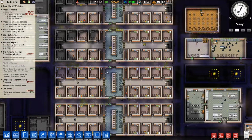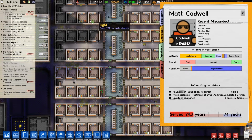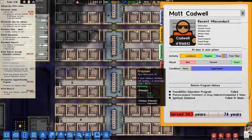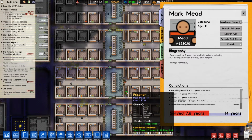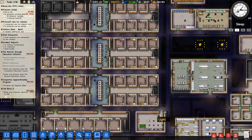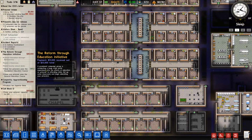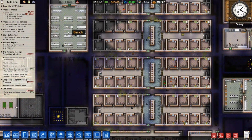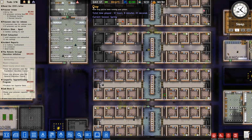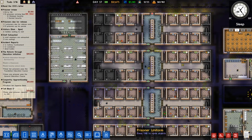So it doesn't look like you can recruit everybody. You won't be a criminal informant. You already are. Yeah, it already says that you're a CI, so that's fine. So at least now we know how we can get them. So that's good, and we'll utilize that at some point. So I can demonstrate that now.